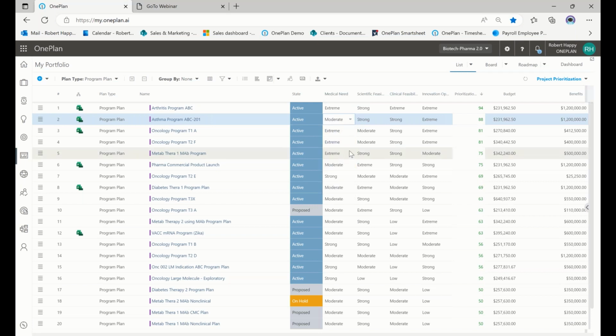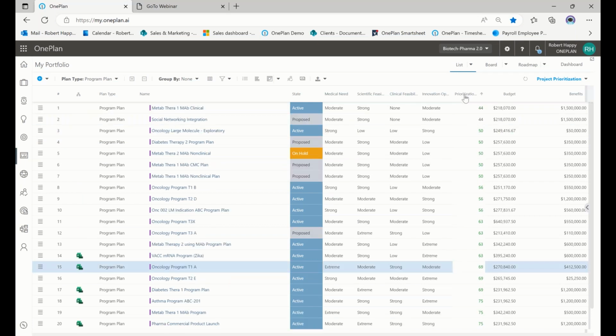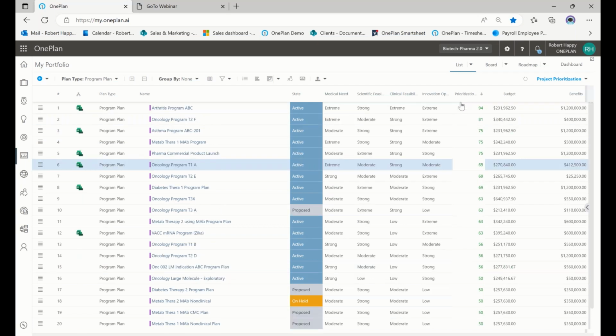And as you change those values, you'll notice your prioritization scores change over here. So if I come to this one, I say, you know what, it's not really extreme, it's really just more moderate. And you can see that the calculation of your scores is going to change. So the idea here is that it gives you more of an objective way to rank your projects and give it a prioritization score. So it takes the subjectivity out of looking at your programs.